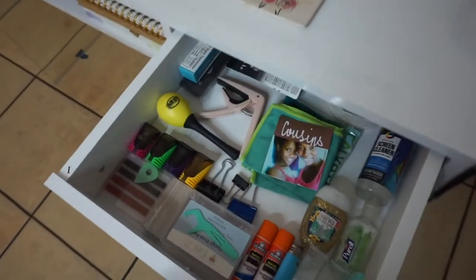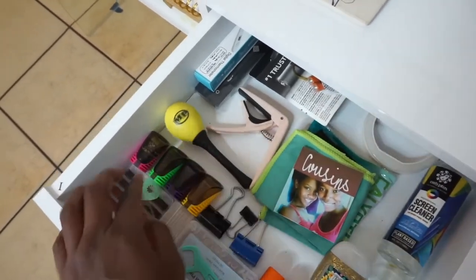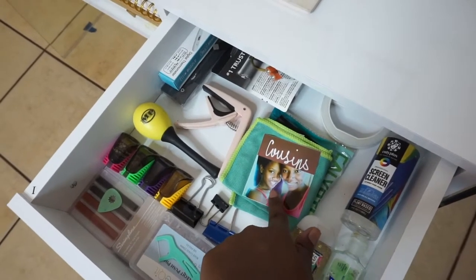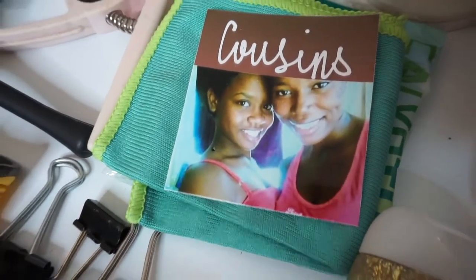In this drawer, I just have some office supplies and some musical supplies. I got my capo in here, my maracas and my guitar pick, and a random picture of my cousin and me, Abigail, when I was 18. How cute! How cute was I? Look at that dimple. Oh my gosh, Abigail is so beautiful.